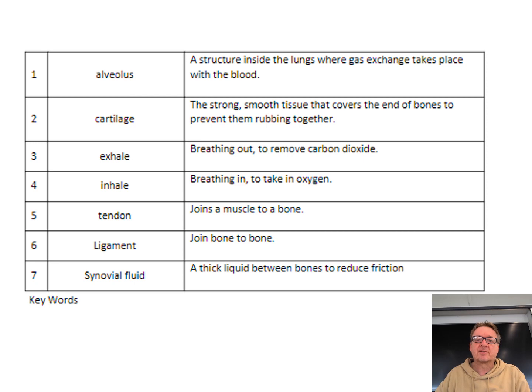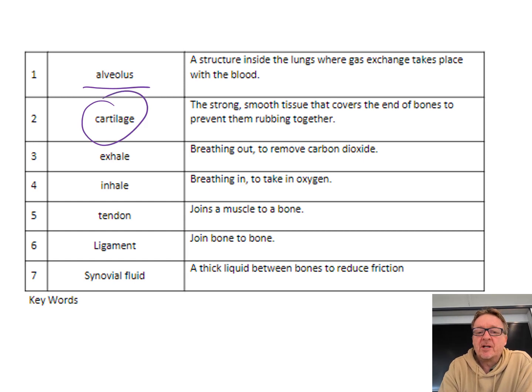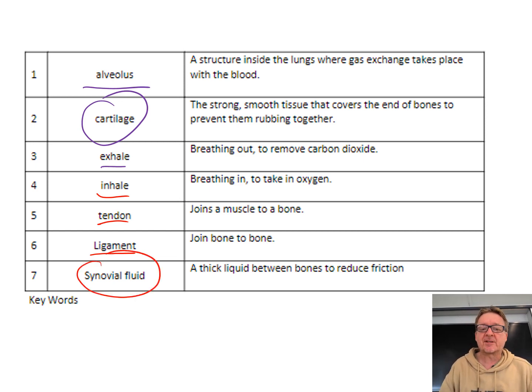Keywords. The structure inside the lungs where gas exchange takes place with the blood is the alveoli. They look a bit like little grapes. The strong, smooth tissue that covers the end of bones to prevent them rubbing together is cartilage. Breathe out to remove carbon dioxide: exhale. To breathe in to take in oxygen: inhale. Joins a muscle to a bone: tendon. Joins a bone to a bone: ligament. And the liquid in between the bones to reduce friction is the synovial fluid.